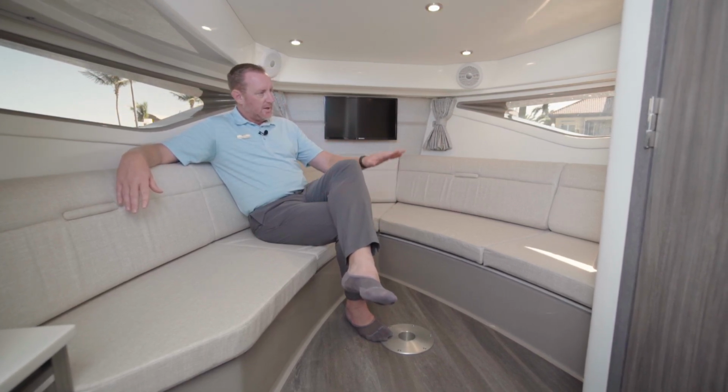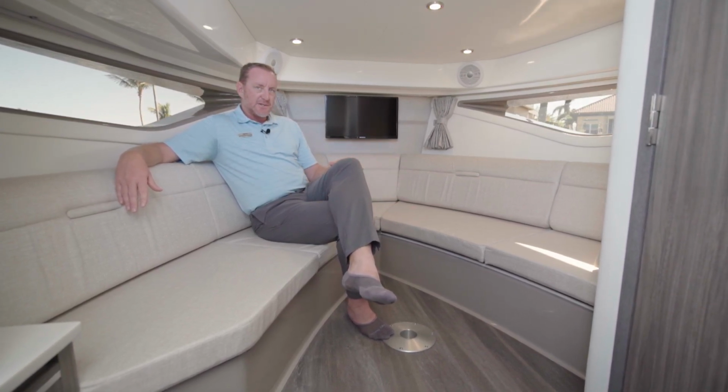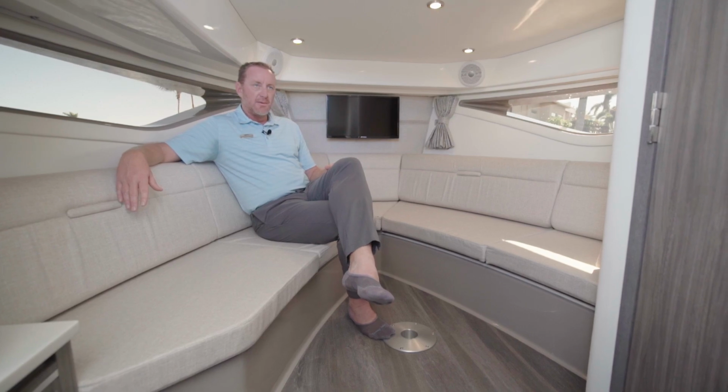Drop the table down. We've actually got a filler cushion over here to the side that'll fill this whole area in and make a second berth here. If you do want to invite some guests over, or you want to be able to have the kids sleep up front, this is a great spot to be able to do that.